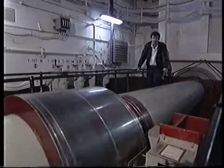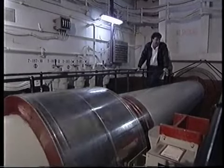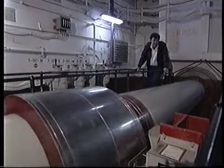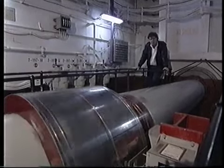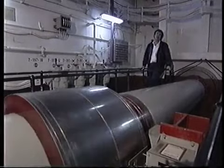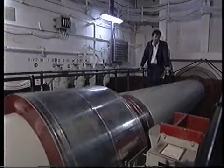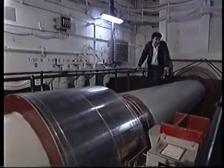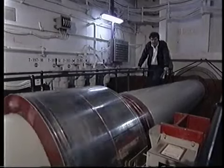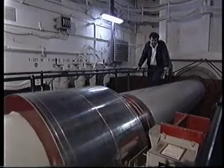Let me give you some of the numbers. There are 4 steam turbines which together develop 260,000 horsepower. There are 4 propeller shafts just like this one, which are 2 feet in diameter and 500 feet long. There are 4 propellers which are 30 feet in diameter, and the top speed is classified.